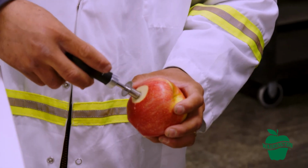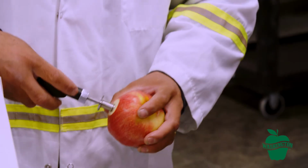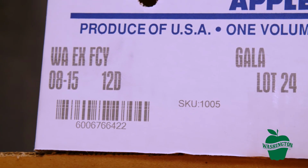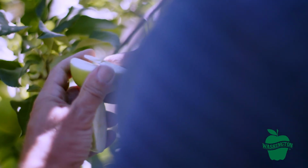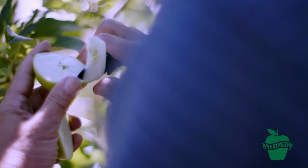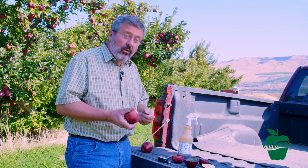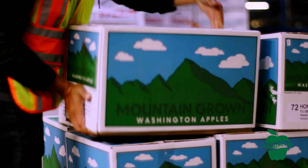New galas are hard, what's that, 18 pounds? Yeah, 18 pounds. Some varieties may show less pressure, like a golden, just depends on a lot for the variety and the size. Every large orchard in Washington is also subject to chemical residue testing on its fruit. Washington apples undergo meticulous evaluation to ensure they meet these requirements and are safe to eat.